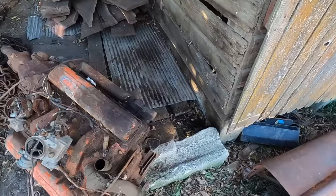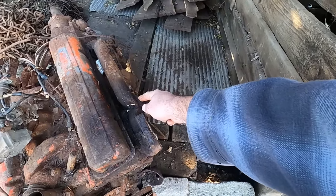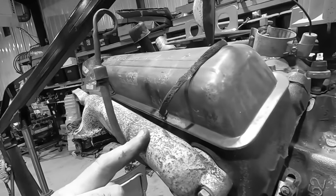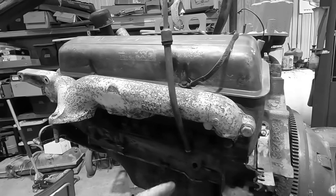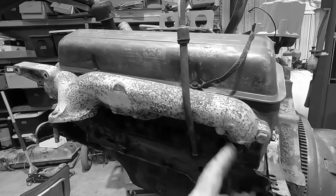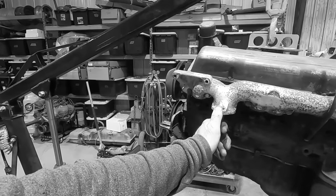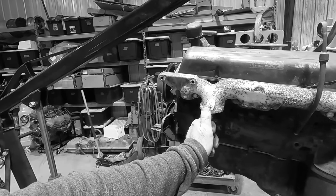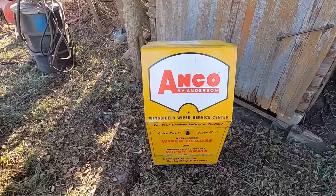It's got the front engine mount, and it's got the manifolds like we like to crack on the '38 Ford. I don't know why this happened. I thought I didn't just crank one bolt down, but that manifold split right there. And of course, this is the special manifold. I think it's a '55 manifold. Cool old Anco wiper box.